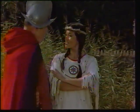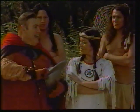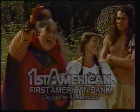Say, Pocahontas, what do you say you and I sort of slip into Jamestown and let our hair down, so to speak? First American, the bank for all Americans.